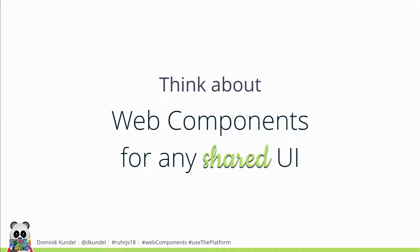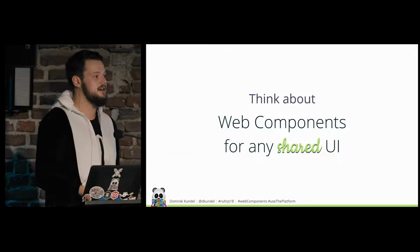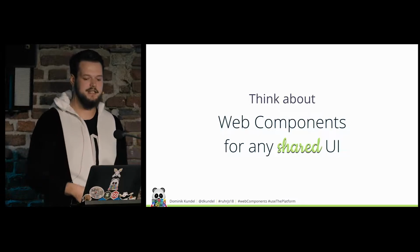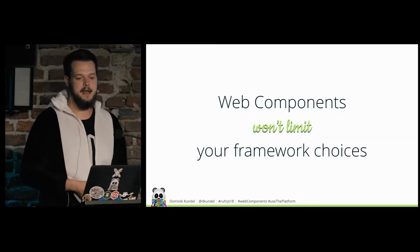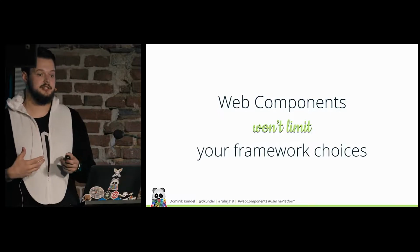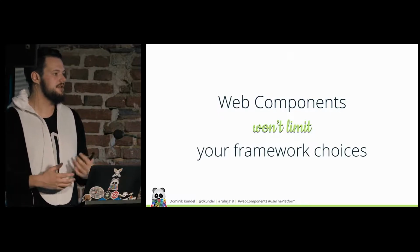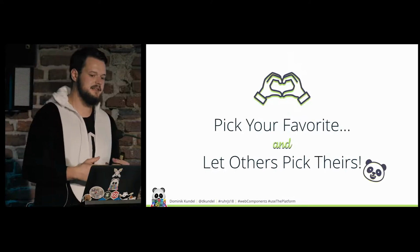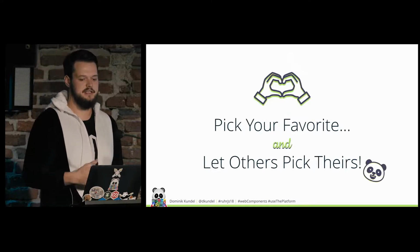So I want you to think about web components whenever you think about shared UI. Whenever you want to share some part of your UI with other projects, that might be a good solution. Because web components are not here to limit your framework choices. They're here to allow you to use things from other projects as well. Because ultimately, it's all about you picking your favorite solution and letting others pick theirs.